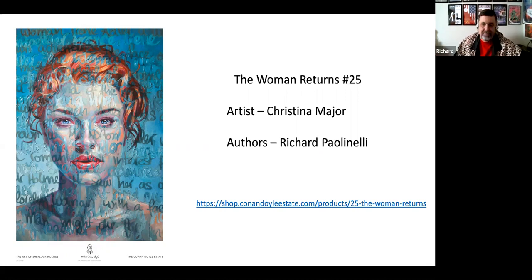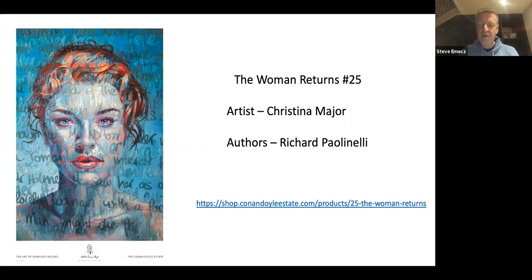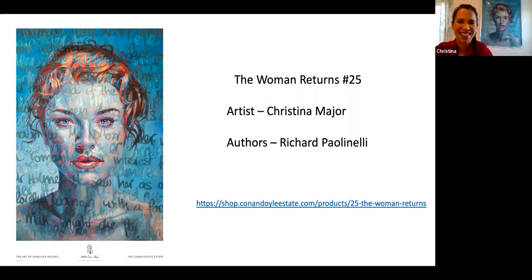It's amazing. Fantastic. And we've put the link on the screen here to the prints from the Sir Arthur Conan Doyle estate. Sir Arthur Conan Doyle wrote the Sherlock Holmes stories, and we have a licensing agreement with the family estate, and they've produced these beautiful prints from all of the art that's in the art of Sherlock Holmes. Christina's is number 25, and it's a bit special because it's the first time anybody's been allowed to make prints of your work. That's true. So we're honoured that you've allowed us to do that.